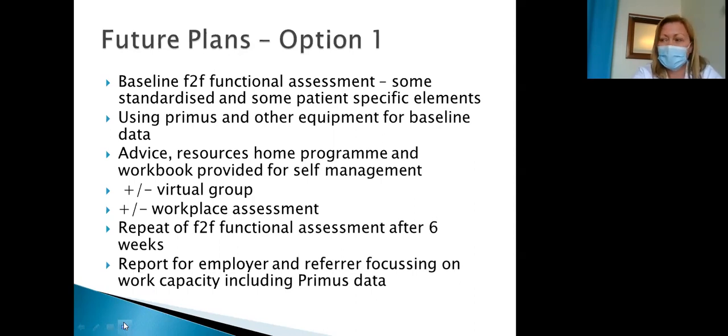And at the moment, Jazz, who's my colleague, is working on a workbook. So it's around self-management and people understanding their own work needs, because if we're going to manage them remotely and we're not going to be in touch with them on a regular basis, they need to understand how they can establish their own functional requirements in relation to work and how their current ability relates to that.